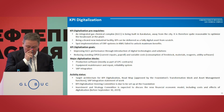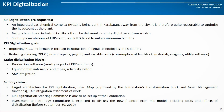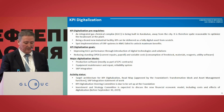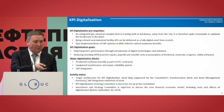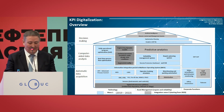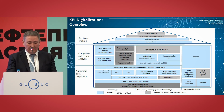KPI company going forward will be a very high-tech company with high degree of digitalization, an industrial installation which will be fully digital from the initial cycle. The key areas where digitalization will come in handy include production systems and process systems. For the entire scope of the EPC contract, we will be also putting in place reliability assurance system and SAP. That is the KPI digitalization overview.